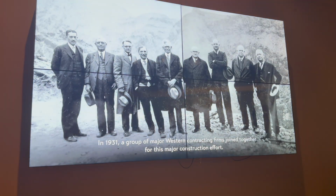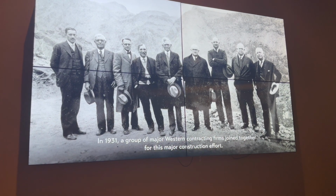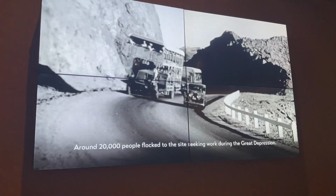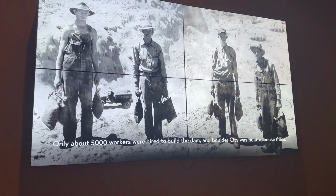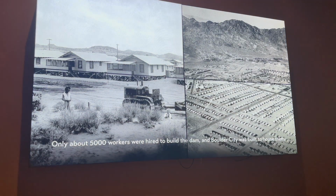In 1931, a group of major Western contracting firms joined together for this major construction effort. They were known as Six Companies Incorporated, or the Big Six. Around 20,000 people flocked to the site seeking work during the Great Depression. Only about 5,000 workers were hired to build the dam, and Boulder City was built to house them.